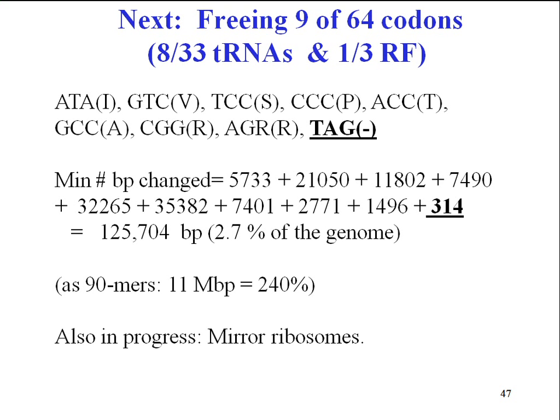not just 1. And you can see that if we changed all of these, it would be about 2.7% of the genome because we're just changing 1 base pair at a time. But even the small piece of the DNA we're using to change the genome, when synthesized on chips, would cover the genome 2.5 times and basically completely tile the genome.